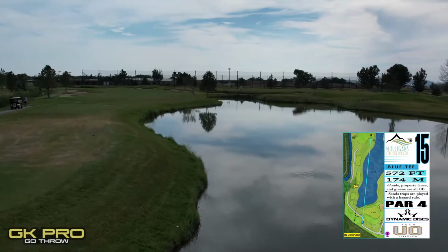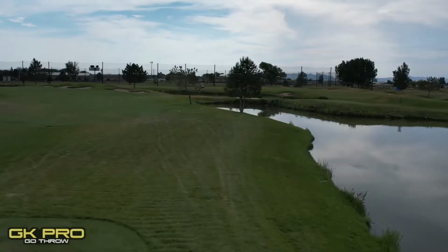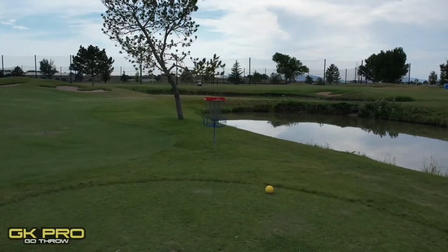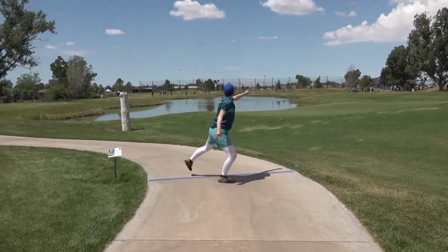On to hole 15, the 5th most difficult on the day. 572 feet. This is a tough golf hole here, Holyn. How are our players going to attack this one? Yeah, this one's tricky because you have the water on the right. There is water OB far off to the left, so you want to stick this landing zone, but not skip.